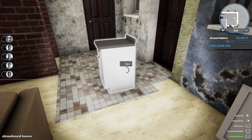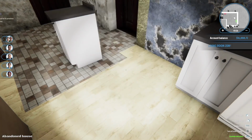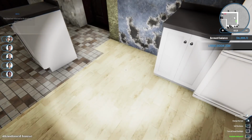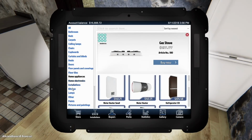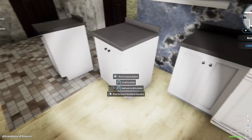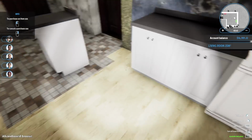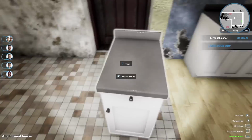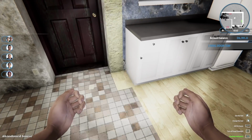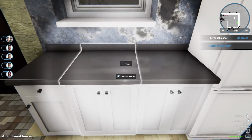All right, so let's get this. And then I will just have to, actually, you know what? Sell this too. Hold on. Let me see. Let's see. Kitchen. Let's get the double doors again. Put it right here. Okay, I think this is going to work, y'all. And then we'll put this right there. All right, little kitchen. Nothing major.